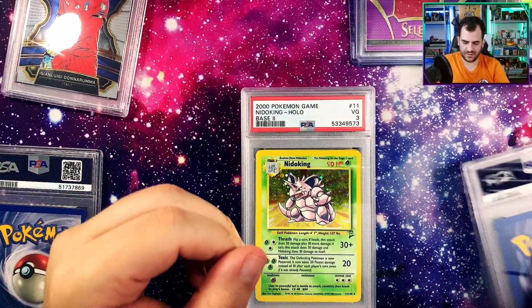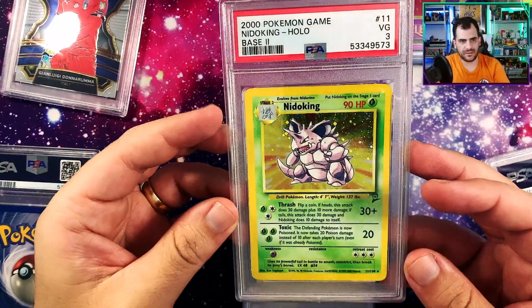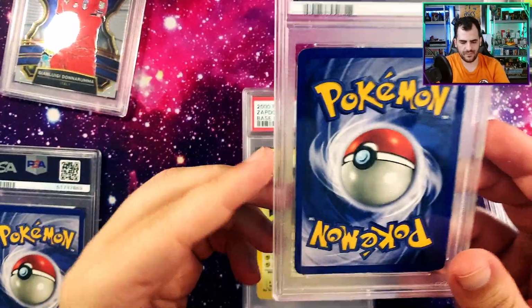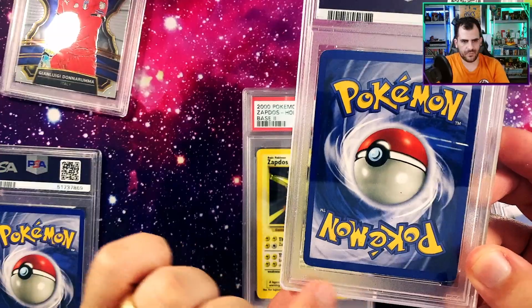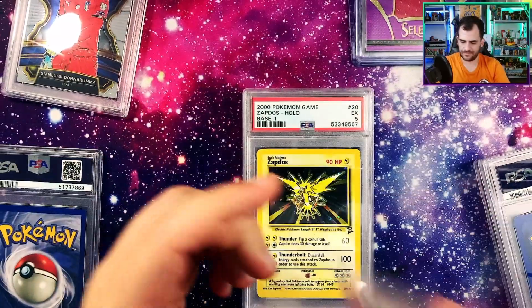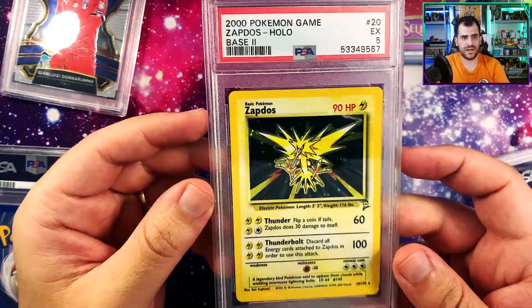I got another base set 2, but this time a holo. It's only a PSA 3, but on the front, I think it's a good-looking PSA 3. I think it got a 3 because of some whiting on the corners, and the bottom's pretty rough. But it's a holo PSA 3. Someone's going to buy this, right? Zapdos base set 2 PSA 5.